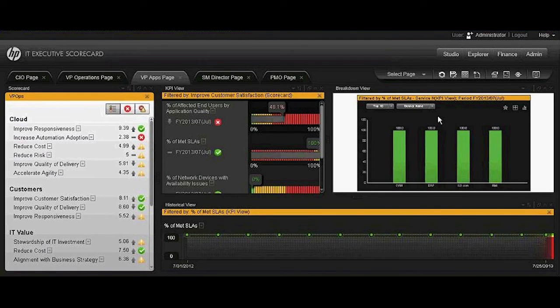In this case, I have by service name. It shows that in the current month, we're at 100% SLA, which is great. We don't have any issues. And I also get my history as well.